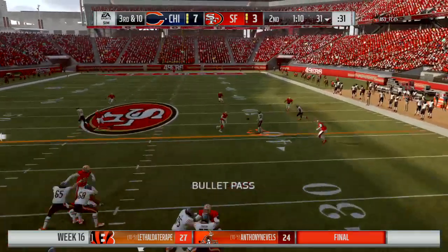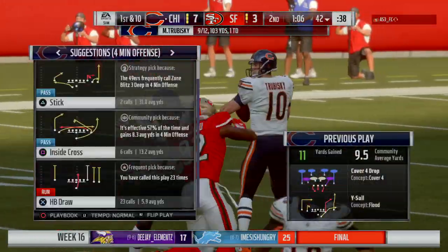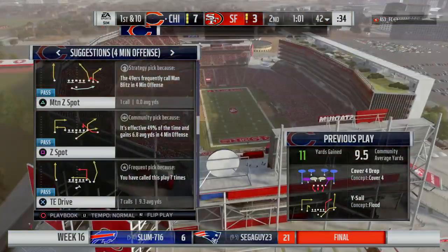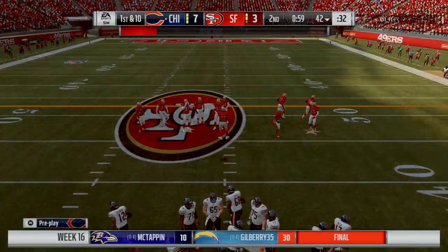From the shotgun is Trubisky. And this is Gabriel on the catch. And they get him down, but not before he takes it across the 40-yard line. Trubisky to Gabriel there for a Bears 1st down. Let's go. Run the ball. Come on, gotta go, gotta go.